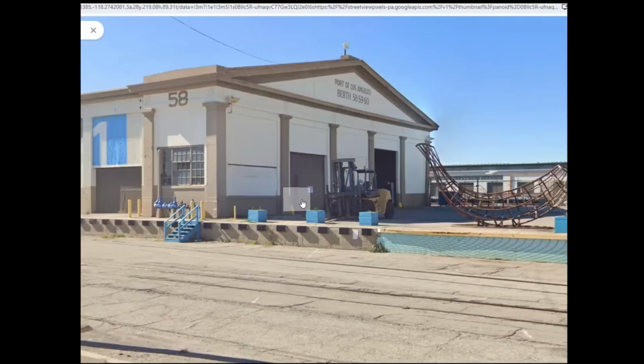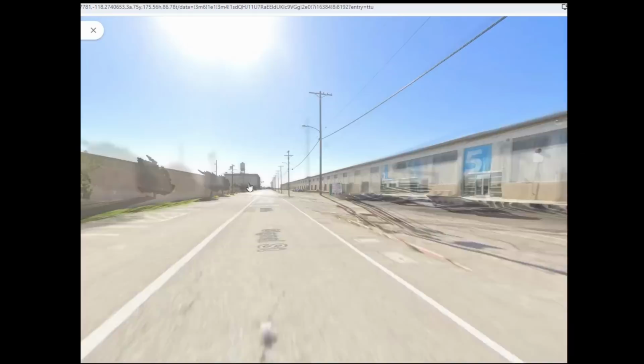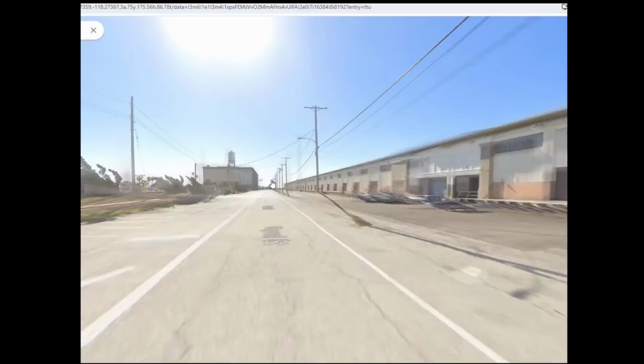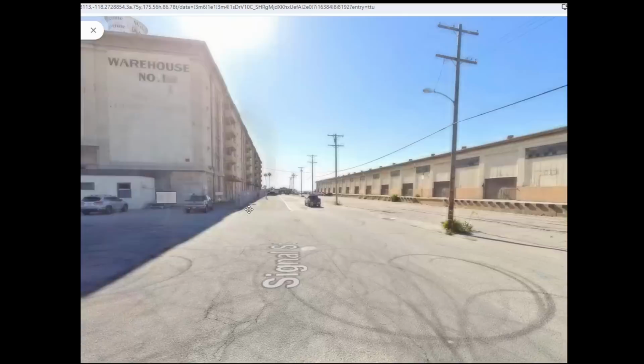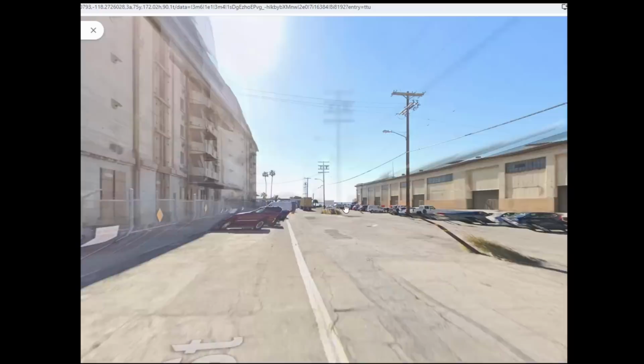But you know what? Let's take a drive here, a virtual drive, to the other end of this building. And let's just see. Geez, pretty long. Come on. So this is Signal Street. This is San Pedro. Yeah, so I don't think it's that building. Come on, we're almost there. Hopefully we can see the other end of this.